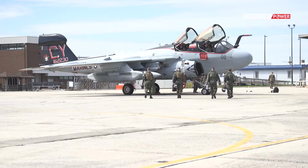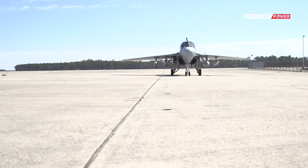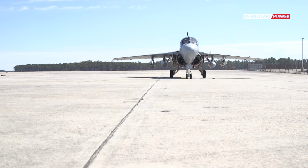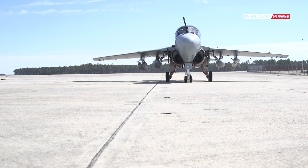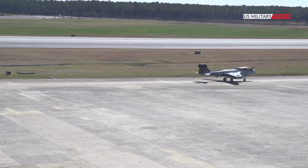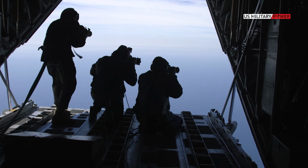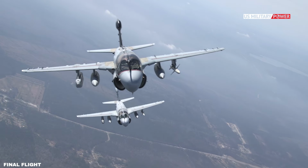On March 14, 2019, the Marine Corps' last Prowler made its final flight. 4 members of Marine Tactical Electronic Warfare Squadron 2, VMAQ-2, flew the aircraft from their station at Cherry Point, North Carolina, to the Smithsonian's National Air and Space Museum. In a nod to history, the crew made a detour over the Northrop Grumman factory in Bethpage, New York, where the aircraft was built.